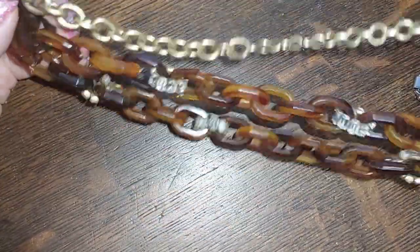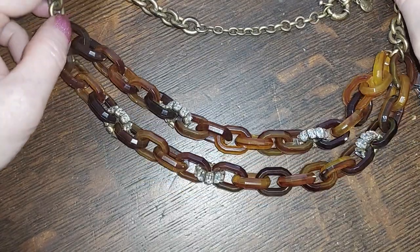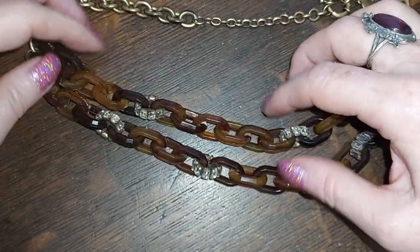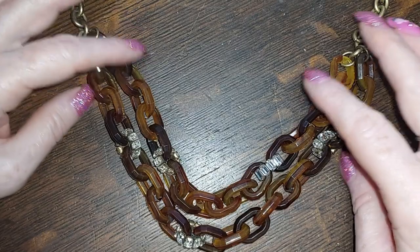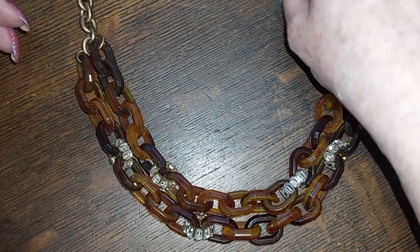And then there's this. It's baguettes and faux tortoise. Oh, that's cool. I like that. Look at that. Very nice. Seven for the J. Crew.